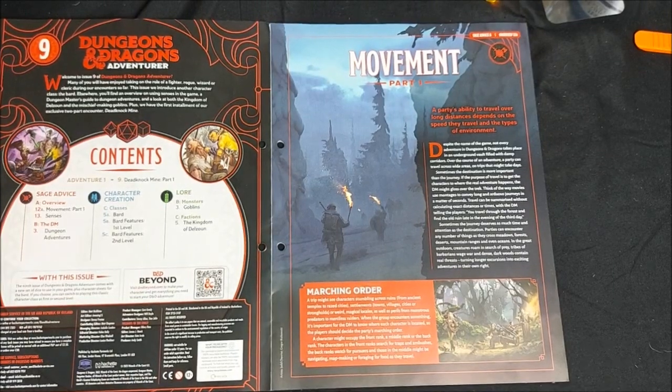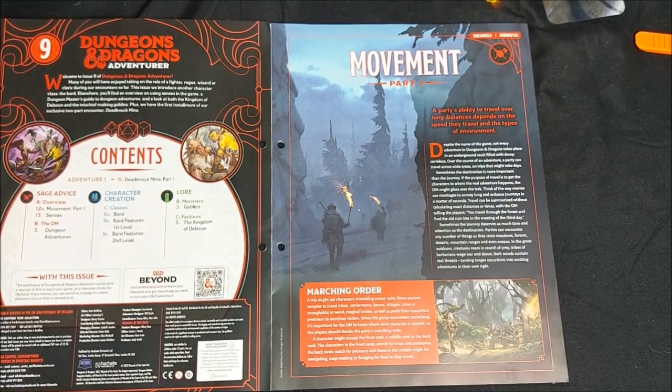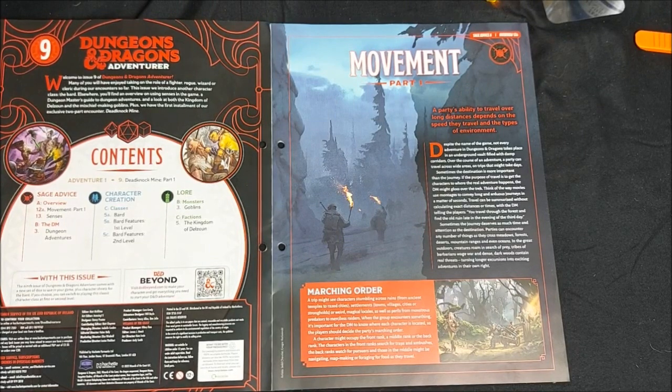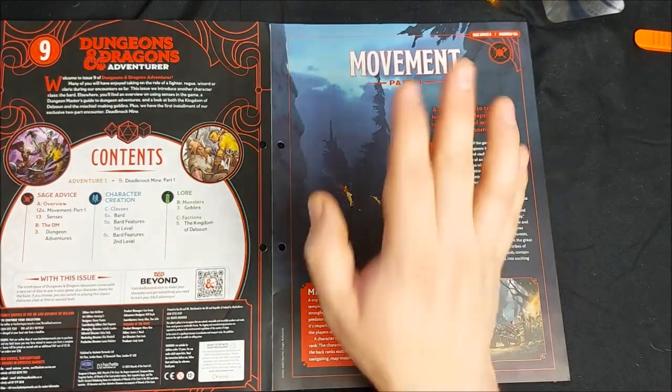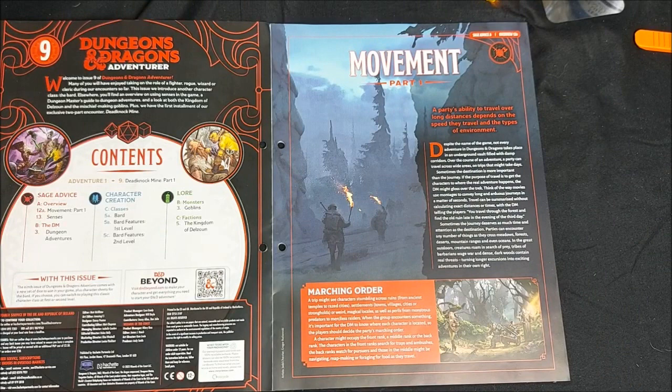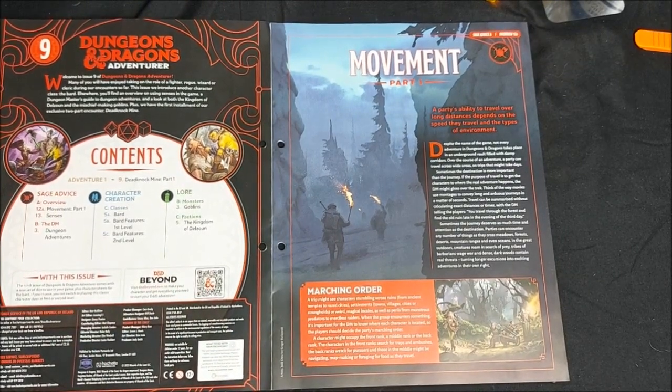So with this issue, we get a new set of dice to use in our games, plus we have a brand new character sheet. And yeah, you can choose to switch out one of our other characters, and there's some nice information later on in the magazine about how to swap in and out of characters. So it's pretty cool. Yeah, usual QR code there, and that's it.